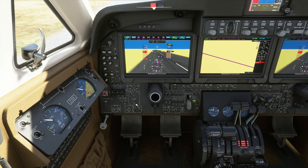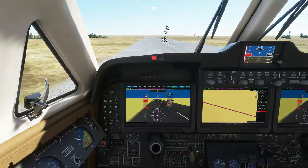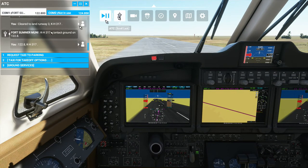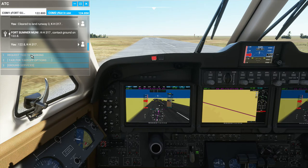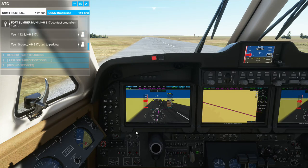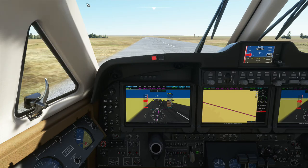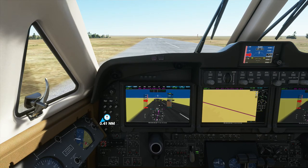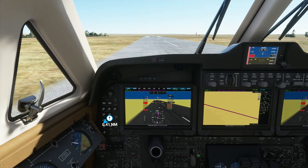Alright, so now what we want to do is actually contact the tower. Request taxi to parking. Ground KH317 taxi to parking. KH317 taxi to general aviation parking via taxiway cross runway 21. Taxiing to general aviation parking via taxiway cross runway 21 KH317.